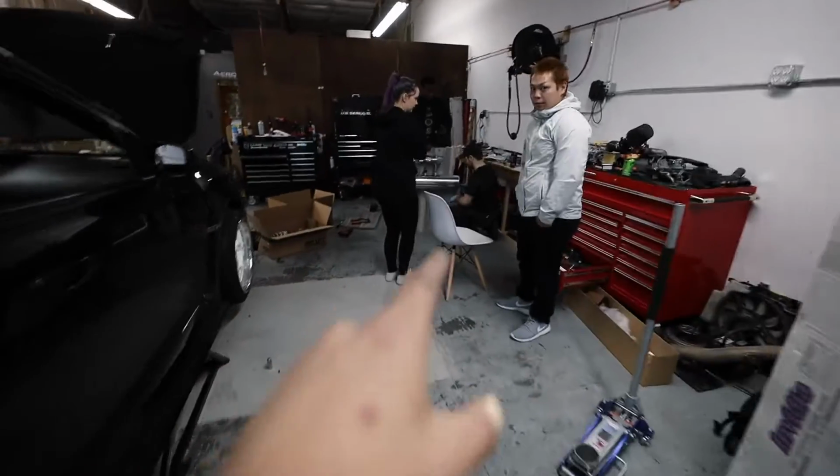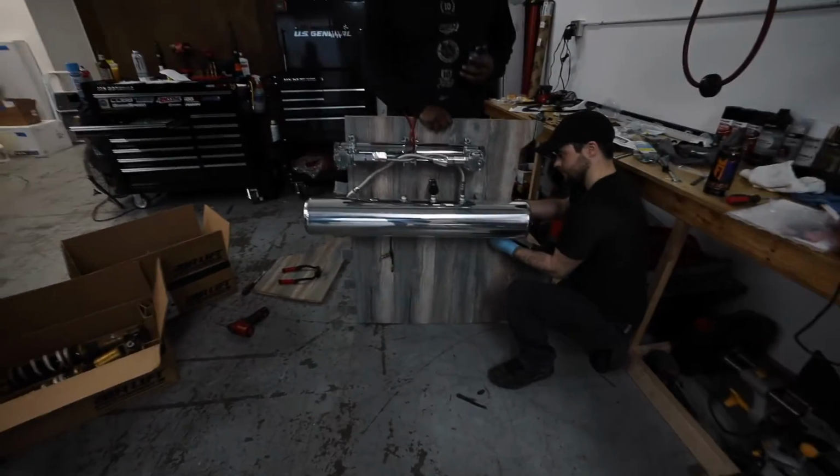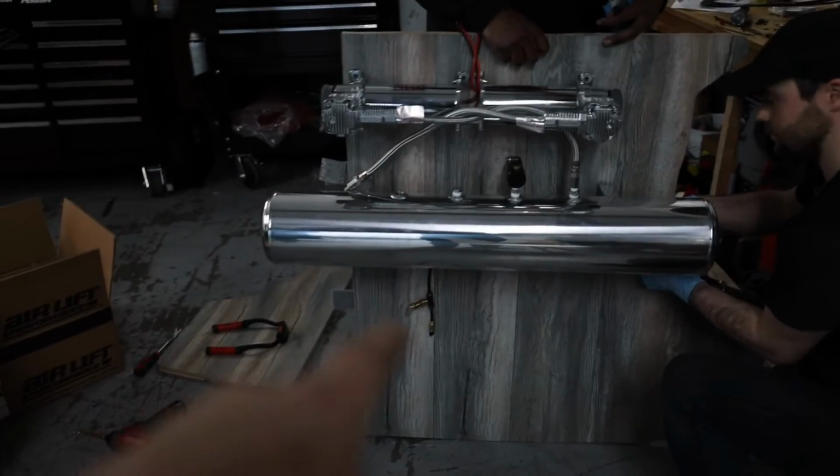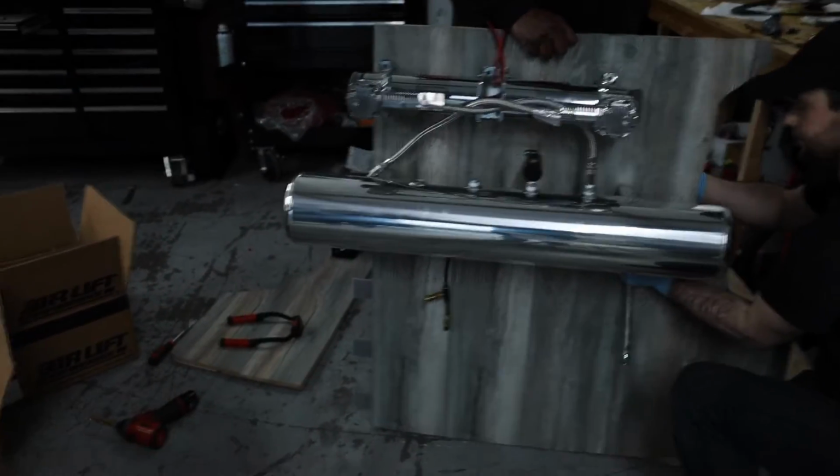So we're finishing up the trunk setup right now. All the airlines are just kind of hanging out back here, but we're using this like blonde wood. Would you call that like blonde wood? Something like that. I don't know. So we're using a 5-gallon air tank, 2 Via-Air compressors, getting the whole thing kind of done up.